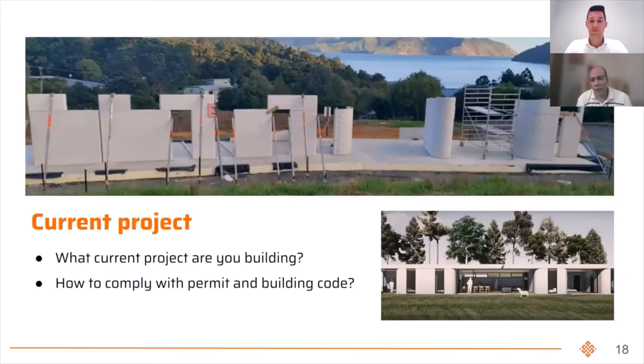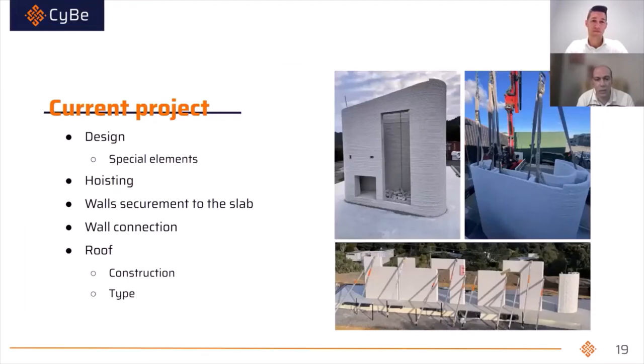We have also another house that we just started printing. This will be the first 3D printed house in New Zealand and most likely Australasia. We started printing it a couple of weeks ago.